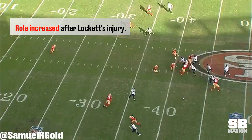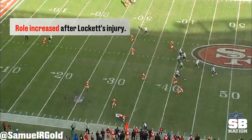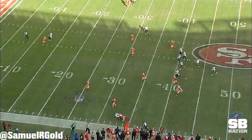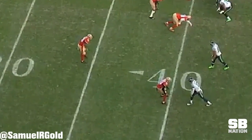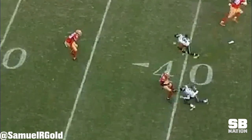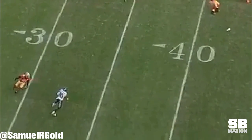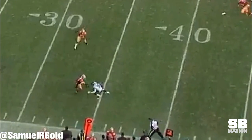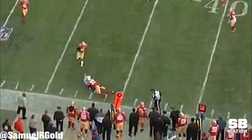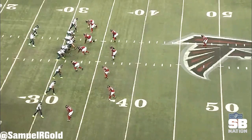Once Lockett got injured, however, his snap count drastically changed. This opportunity opened the door for him to have a bigger role in the offense. Take this play versus the 49ers. After the snap, he takes a step-and-go release and sits by the first down marker. This was a common route run by Tyler Lockett, and the entire goal is to literally sit and wait and be an outlet for the quarterback. If the defender gives him too much cushion, he can make a few grabs without actually doing anything.